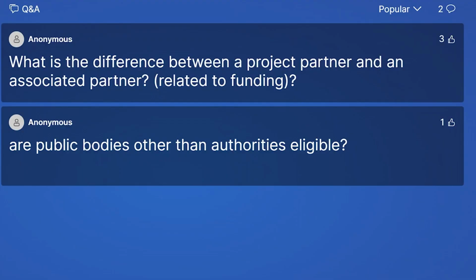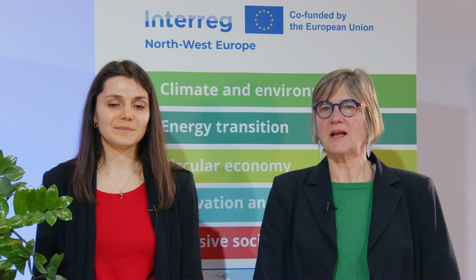What is the difference between a project partner and an associated partner related to funding? An associated partner doesn't have any ERDF funding, whereas a partner does. Yes, and on top of that, an associated partner can come from any country, I would say theoretically from the world, but of course it has to make sense for the project. So there is no geographical limit to associated partners. They do not get any budget, but their travel and accommodation costs can be covered by any of the partners of the partnership.